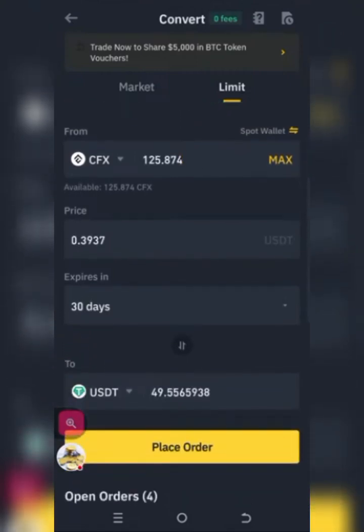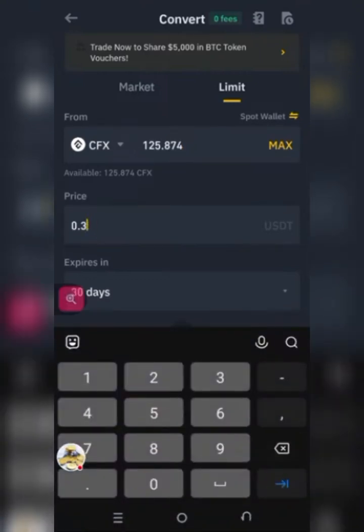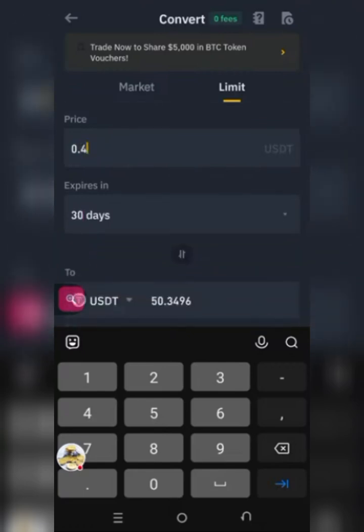So we are here. What do we have here? We're currently in profit. Can you see? No, we're not yet in profit. Oh, sorry, we are not. It's gone down a bit. So we want to change this to 40. Let's see, if we change this to 40, what will it give us? 50.34. That's not much. We want to see 2%.